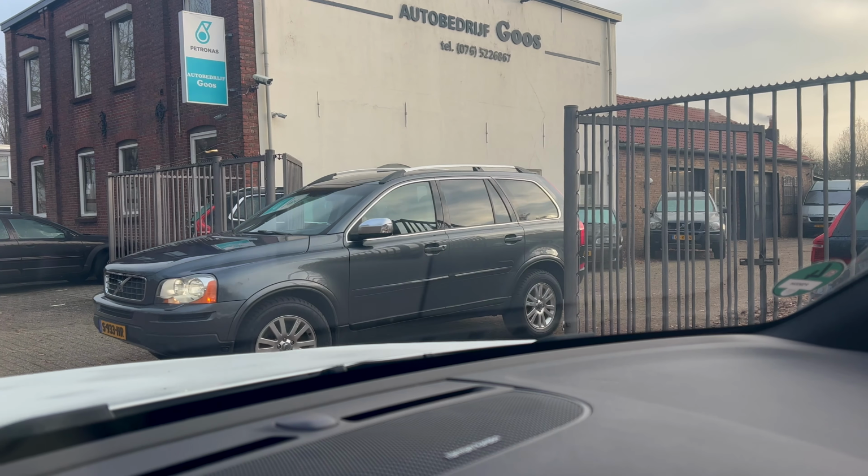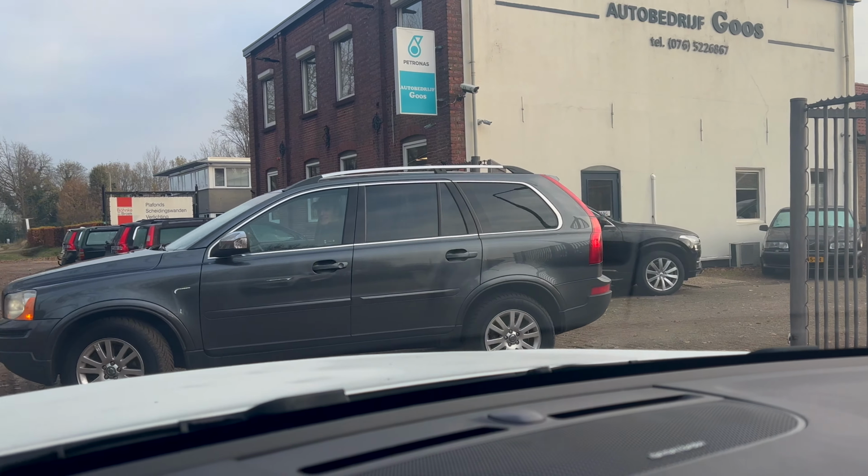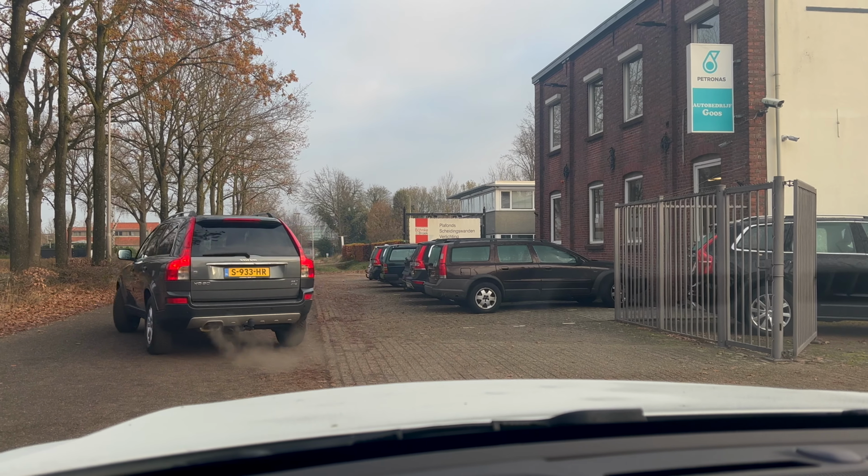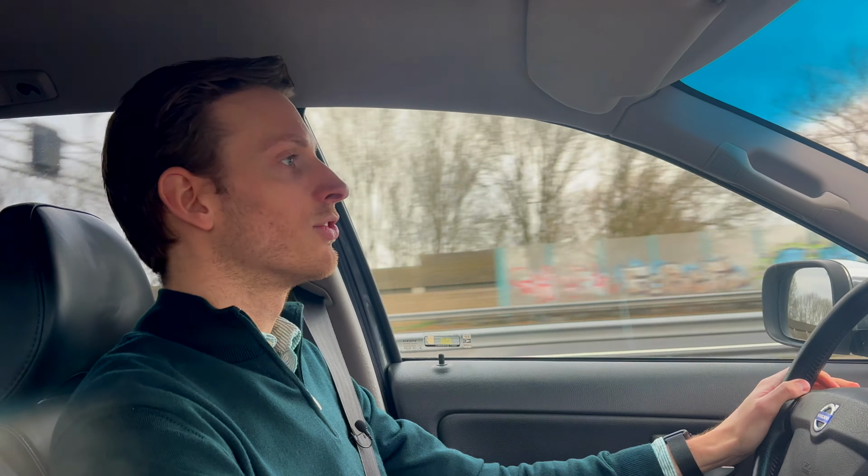The first time we are on a bit of a road trip in my new XC90. So pretty awesome to be out there today. Now today we are driving from pretty much the most southern part of the Netherlands to the most northern. We are driving to Leeuwarden.